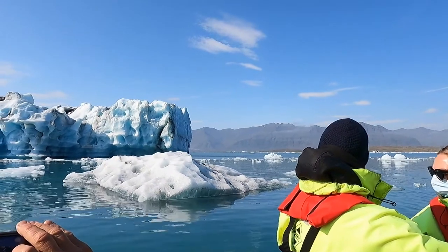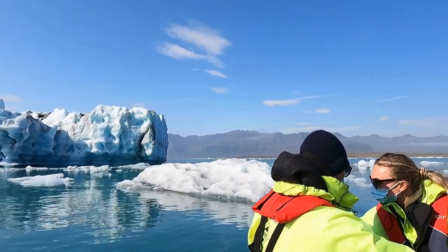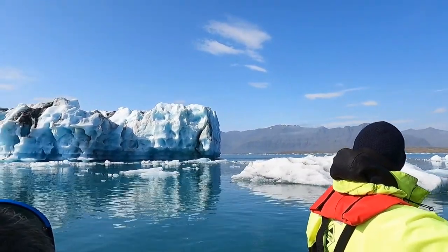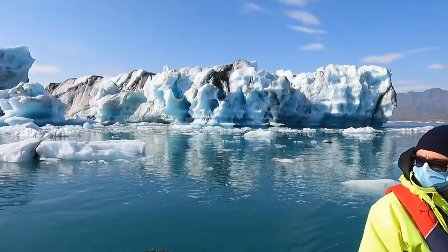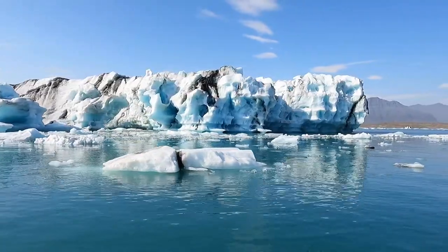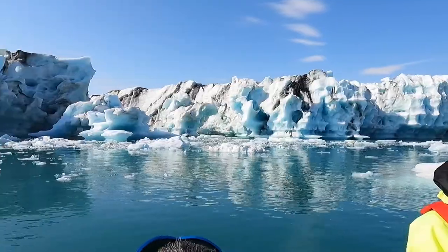Just so you get the idea, the day that this iceberg collapses, I'm probably gonna get the day off, because this whole area is gonna get completely packed with ice. That's how violent it gets. We're gonna hit a lot of these small pieces, okay? Don't worry.